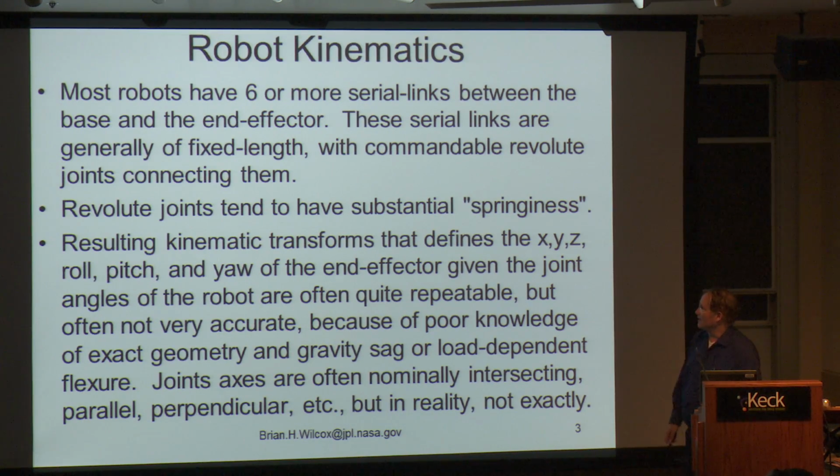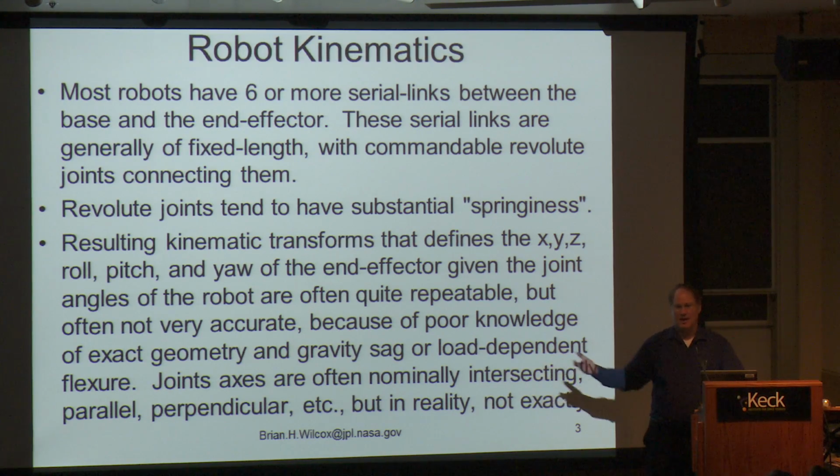The first comment I'd like to make about robots is that you need to understand a little bit about their kinematics. Now, a robot traditionally has 6 or more links, and you need 6 in order to independently change the X, Y, Z, roll, pitch, and yaw of the end effector. So if you're going to have all 6 of those things be variable, then you need 6 motors. Those motors traditionally are put at the base of a link, with a rotary motor that rotates that link around a base.